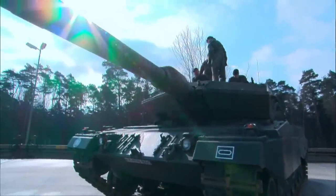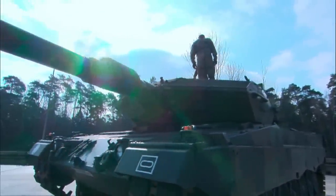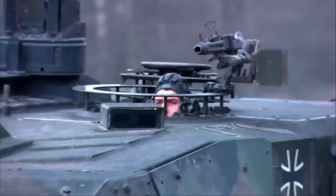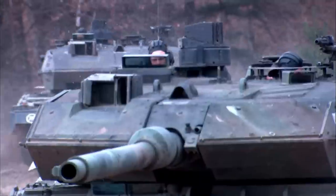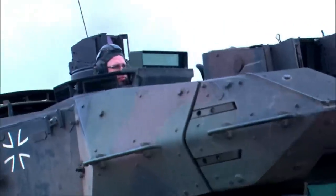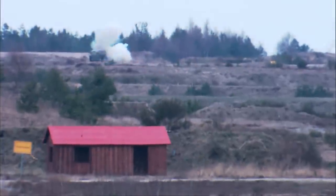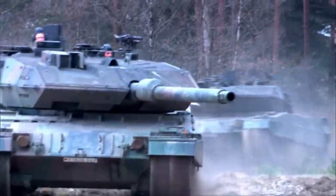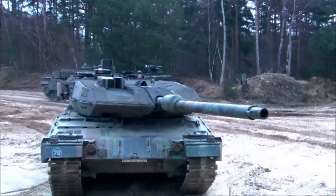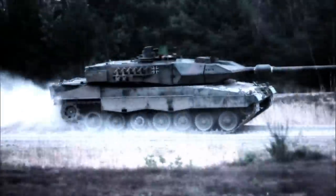Today, it's home to the ultra-modern Leopard 2. With its sloped front, advanced armor, and powerful gun, the Leopard is, in many ways, the modern descendant of the Panther. The Leopard's gun is made by the same company that built the Panther's gun. Firing 120mm rounds, the Leopard can knock out a target 2.5 miles away.